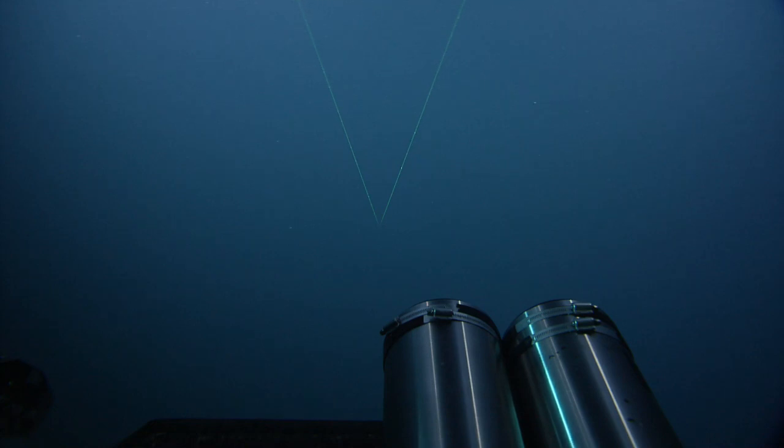Coming right to the end of our mapping and our surveying. We'll be rolling right into that photogrammetry and immersive imaging coming up next. So, Kristen, what, as a geochemist, interests you about this marine archaeology dive?